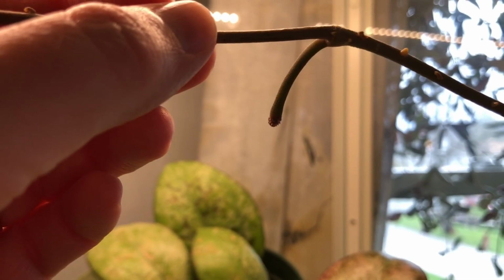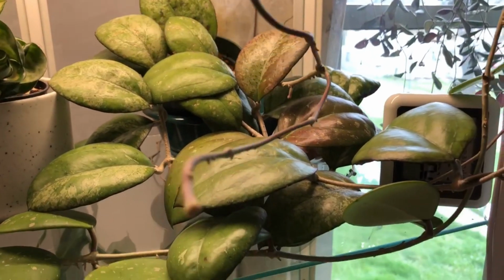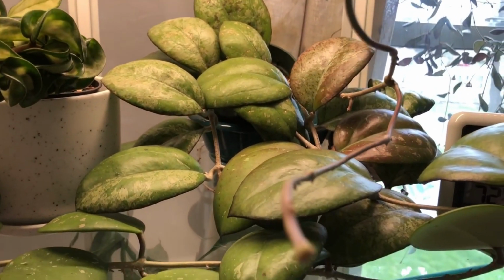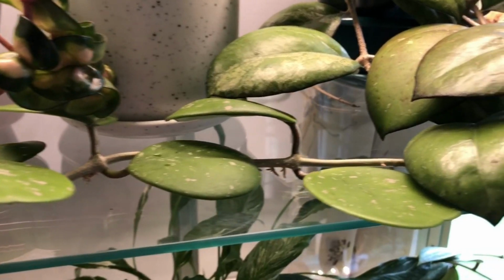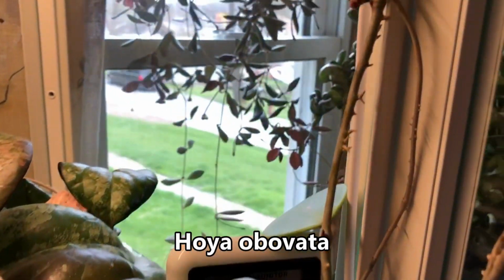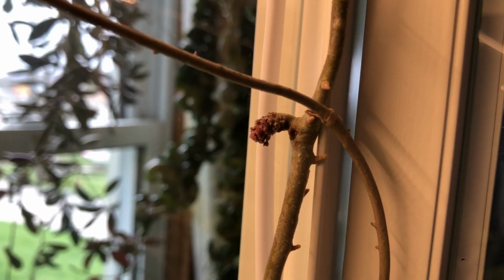And then on that same stem, higher up, we have this one, which was actually the second peduncle that I noticed. And you know, there's so much foliage here. There's probably other peduncles under there that I'm not even aware of. It's just a wild grower. And then I also have one. Hoya Adavada also has a peduncle because it's tangled in the mix. It's hard sometimes to tell who is who, but that is Hoya Adavada's peduncle.